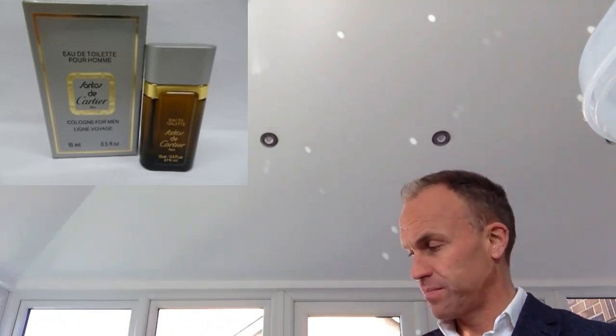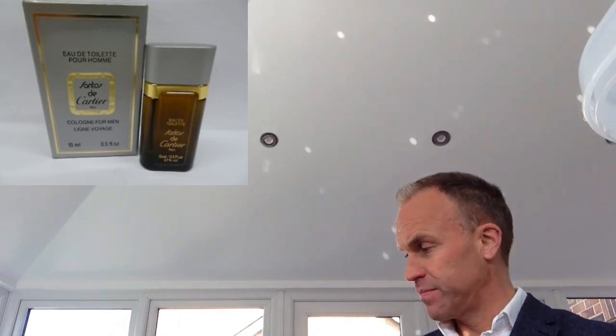Essentially lavender is the main thing that I get from it. But it's that old school green lavender, like mossy as you say. But I shall like that one, yeah. I'll show Dan what it is first. Oh, right. And then you guys.